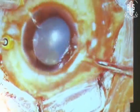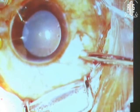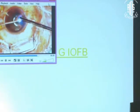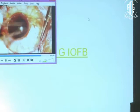Just extend. The only trick here is you align the foreign body to the long axis of your magnet, right? Once the foreign body is picked, just align, because if it is in horizontal axis, while coming out through the sclerotomy, it can get stuck. So once it is aligned, it's a very simple thing. We can remove the foreign body very easily. Suture it, it looks very clean.